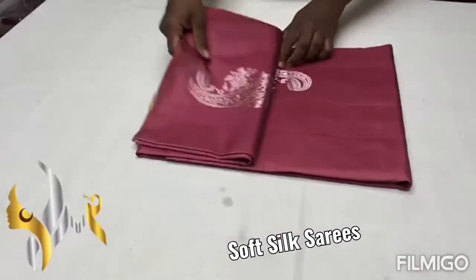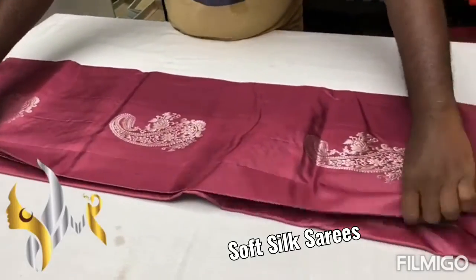Pure Kanchipuram soft silk sari, double warp, borderless collection, beautiful.